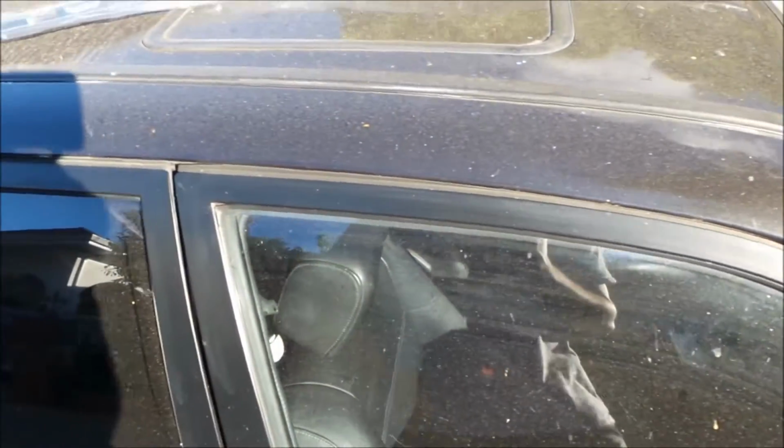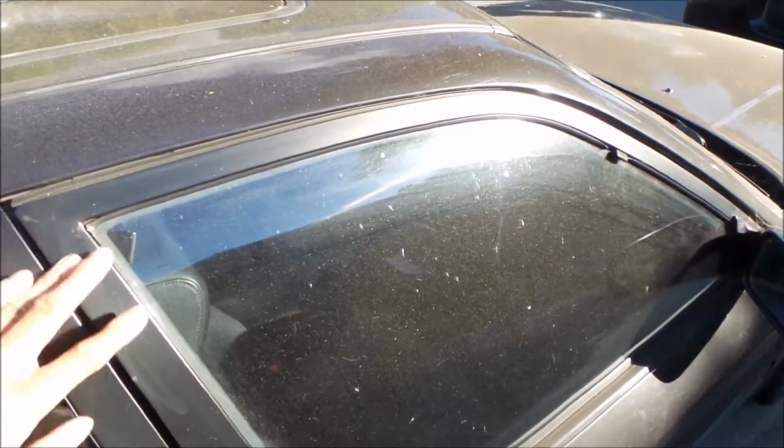Okay, so what I've noticed is the car is super dirty, and wow, it's really windy too. I probably shouldn't have done this until I washed the car. This is just dirt and stuff coming off of it left and right. But I think I managed to get it pretty clean.